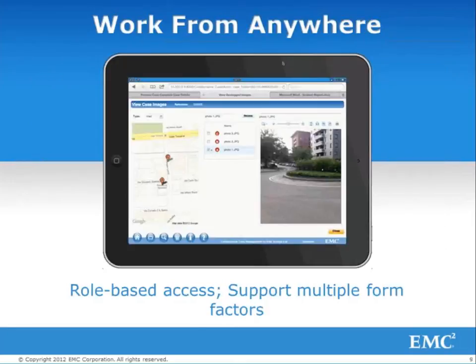And then the ability to work from anywhere. Documentum XCP supports the ability to access these applications from an iPad. So for example, I can have all these role-based logins, but I can do this from my iPad as well. I can do this in a variety of form factors. And again, we can even tailor the user experience to be optimized to that device.